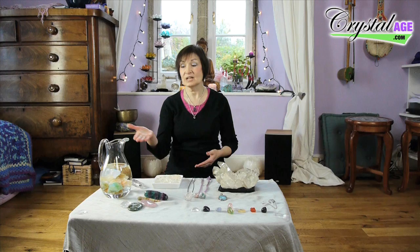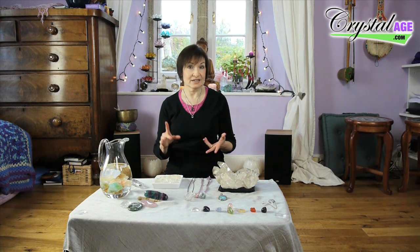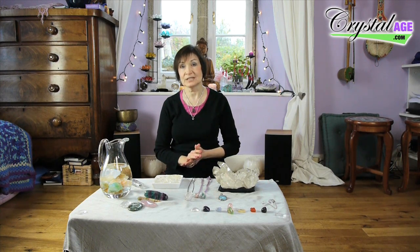There are ways of doing it with toxic crystals so as not to poison yourself, but I will cover that at a later time. In the meantime, stick to quartzes, rose quartz, amethyst, citrine, clear quartz or smoky quartz, or any of the calcites, agates, or jaspers should be fine if you want to use them directly in water.